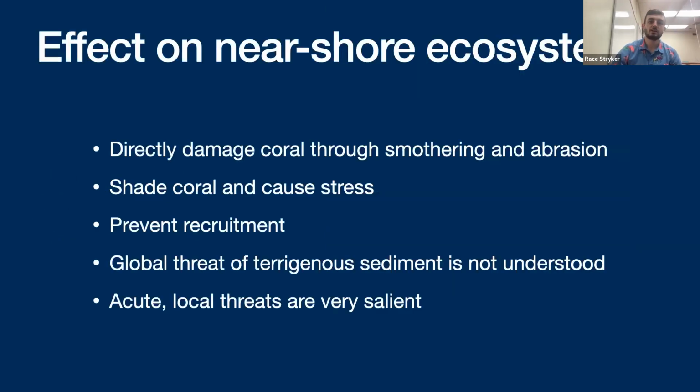Sediment has a lot of deleterious effects on corals. It can directly damage corals by smothering them or through abrasion. Suspended sediments can shade out coral reefs, causing metabolic stress because they do need light to photosynthesize. It can prevent recruitment.